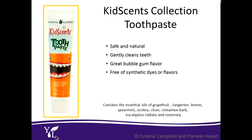Safe, natural, gently cleanses the teeth. It has a great bubblegum flavor with no synthetic dyes or synthetic flavors. So it contains the oils of grapefruit, tangerine, lemon, spearmint, ocotea, clove, cinnamon bark, eucalyptus radiata, and rosemary.